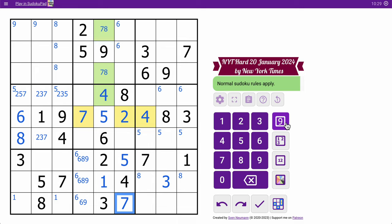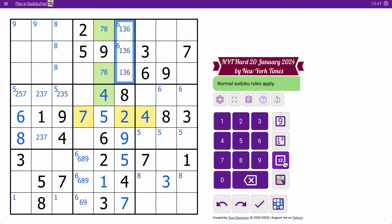Okay, so I've got 2, 4, 5, 7, 8 in column 6. I need 1, 3, 6, and 9. Now, this sees 6, so this is down to 1, 3, or 9. And actually must be 9, because none of these can be. Those are 1, 3, and 6 in some order.